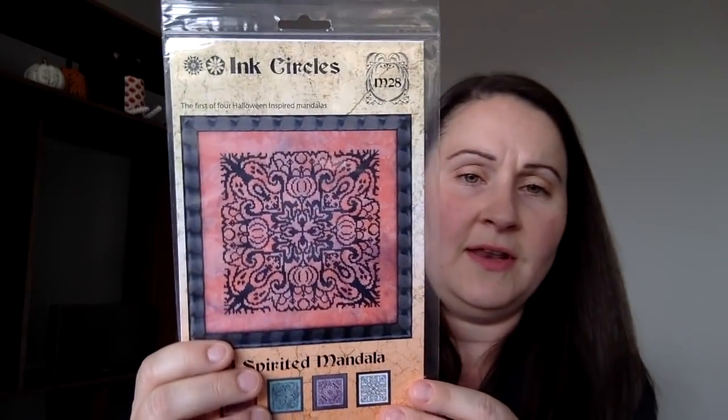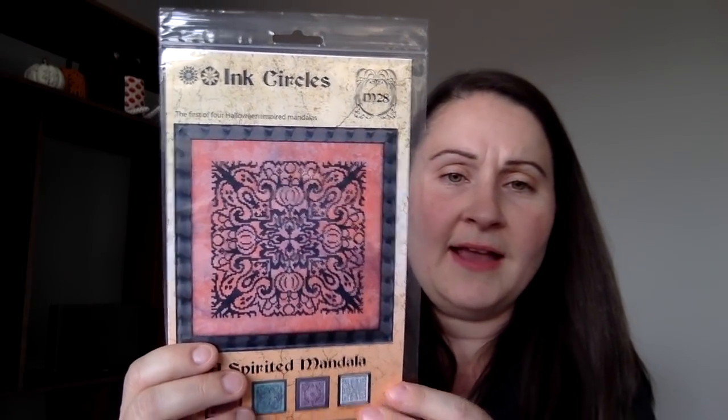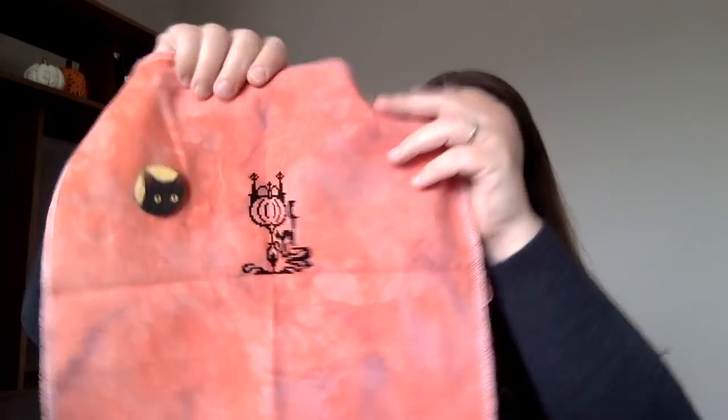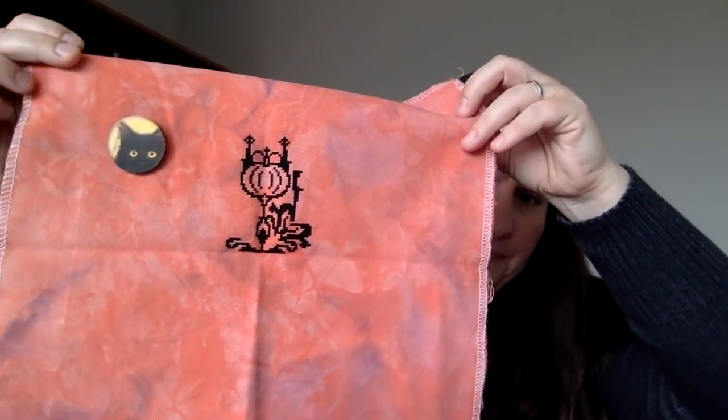and this is what it looks like finished. And I had very little done before. I think I had like the bottom here and then this coming up. I think that's all I had. And so this is what I stitched. And I think I did a couple nights of this one.